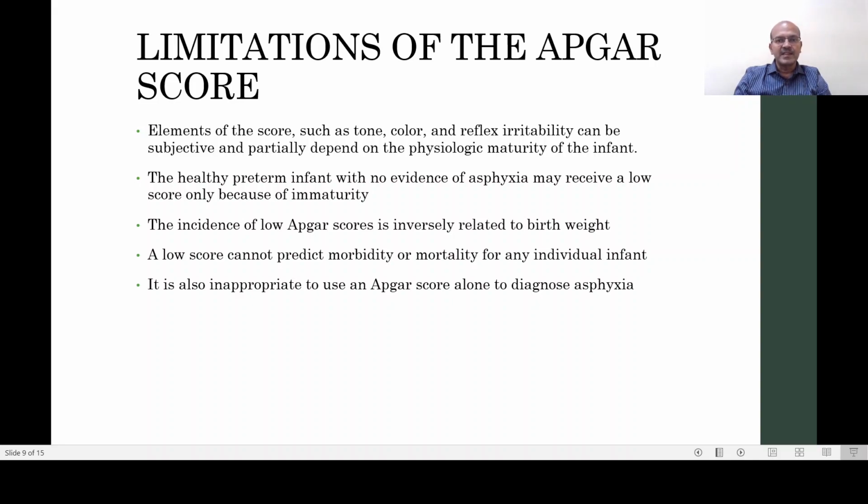The tone, color, and reflex irritability may be subjective, as we discussed, and it partially depends on the physiologic maturity of the infant. A healthy preterm infant with no evidence of asphyxia may actually receive a low score because the tone may be affected, the activity may be affected just because of the prematurity. The incidence of a low Apgar score is inversely related to birth weight as well, and a low score cannot predict morbidity or mortality for any individual infant.